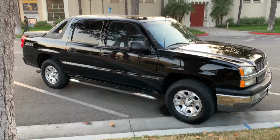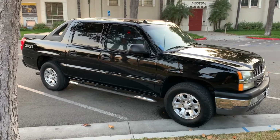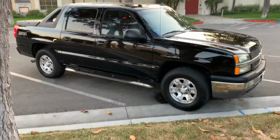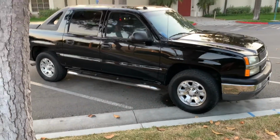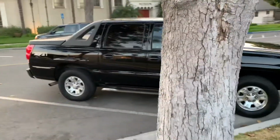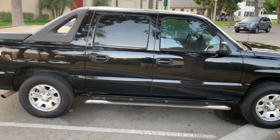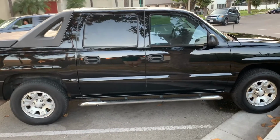All right, guys. So here we are on the outside of the Avalanche. Like I said, '04. It's black. I do have later model GMC wheels on it. I think those are often from an '07 Tahoe. But yeah, like I said, I like that it doesn't have all the cladding on the lower portion. It's always kind of been ugly to me.